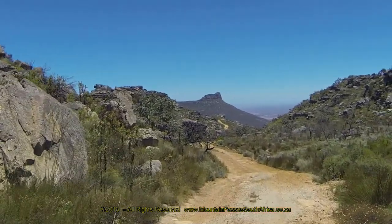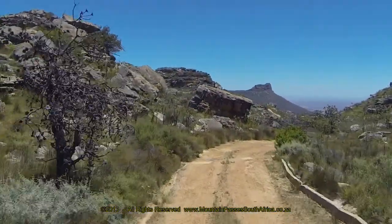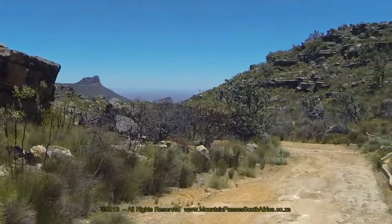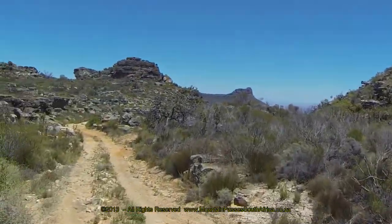Part 2 of this series on the very steep and dramatic Tierberg pass covers the descent and the main view site. If you intend driving this pass, it's important to watch Part 1 first, which contains the Google Earth orientation clips as well as very important safety and tourism information.